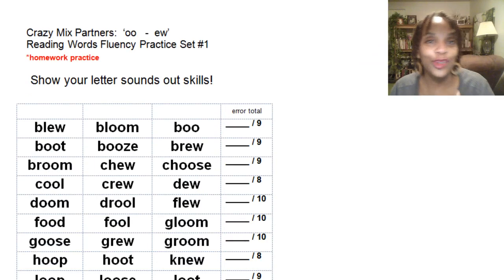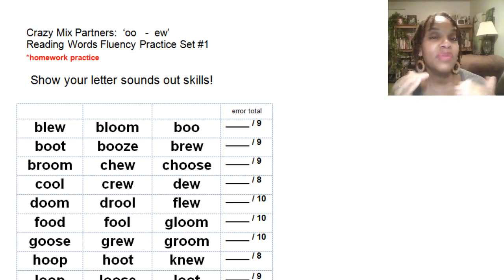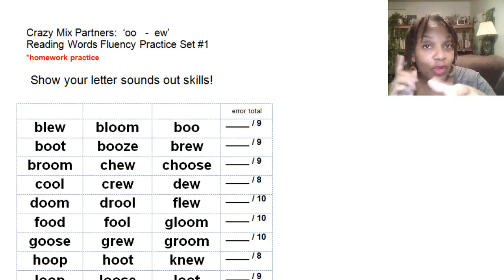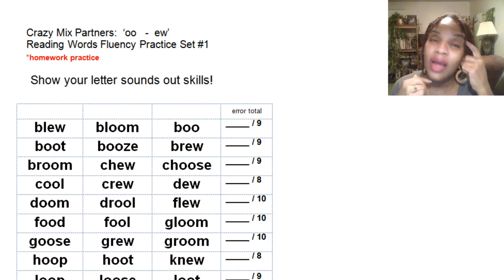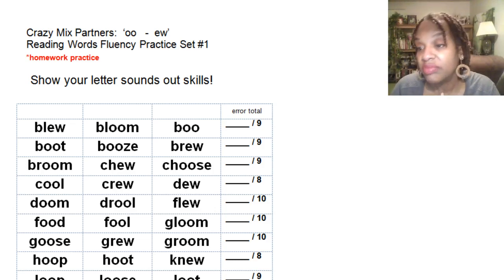Okay. Moving right along. Now, this is where you show your stuff. You show what you know, okay? This is called the Reading Words Fluency Practice, set number one. You're going to sound out the words that feature the OO sound. To keep everybody engaged, I suggest that you do this with your parent or your reader teacher. They read a word, you read a word. They read a word, and you read a word, okay? And remember to use each and every word in a sentence. We don't want you to just be word callers. We want you to comprehend. I mean, we want you to understand what you're reading. So always use the word in a sentence or give a definition, all right?